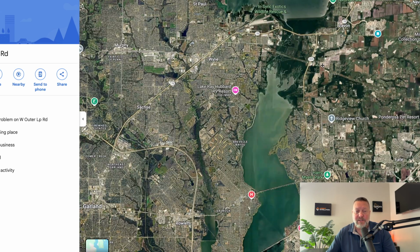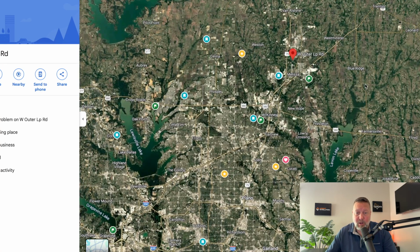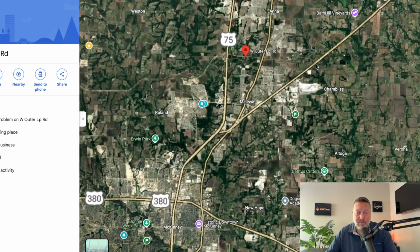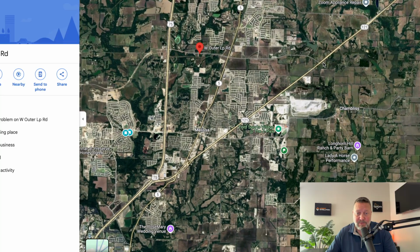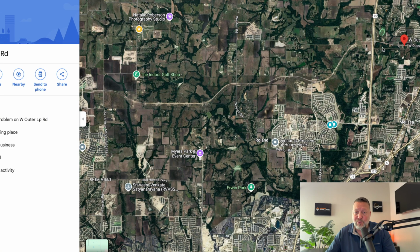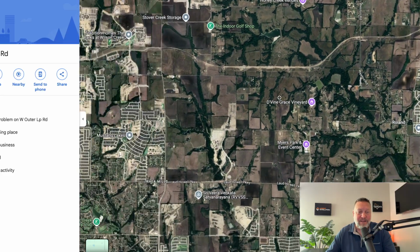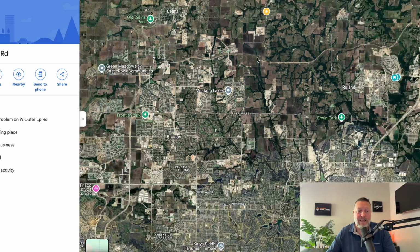We'll just use that as a starting point down here. And it goes all the way up here. Follow my pointer. And it's going to go all the way around here. As you can see, they've already kind of started construction here. Collin County Outer Loop. Boom. So this is going to make it easier to go across. Look at that. You can tell they're working on it. Those are some dirt roads right now. So it's going to go all the way. It's going to connect everything.